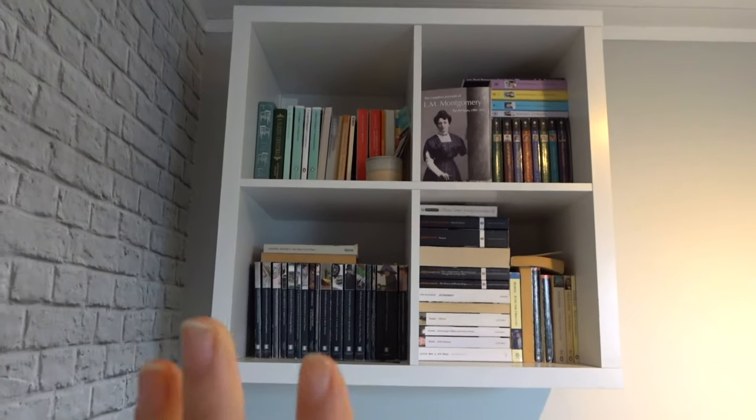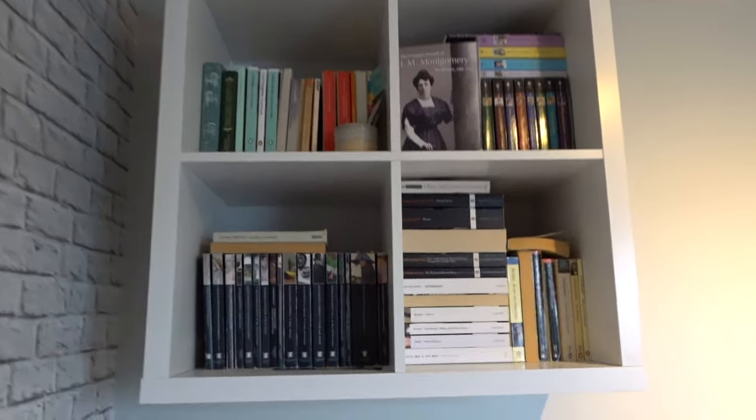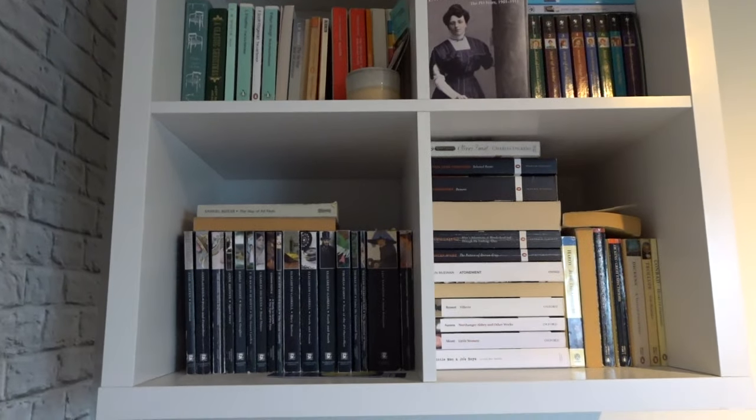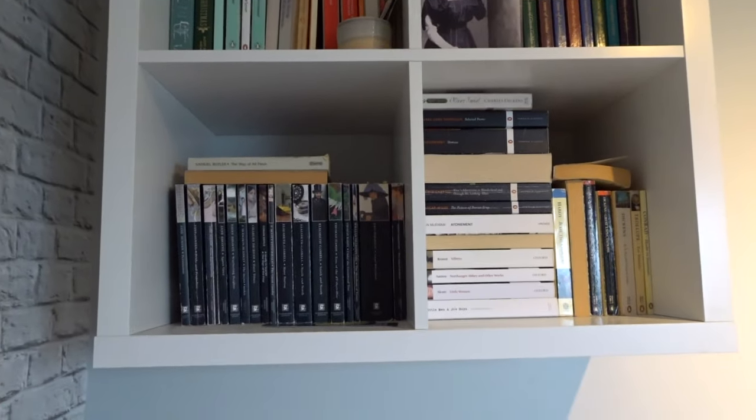Before I tell you about my plans, I just wanted to show you how I have my bookshelves organized right now. As you can see, I've got two of these floating cubes, and then I got a bookshelf over there. So this is the first cube, and this was the original, the OG bookshelf on which I had my first books. Back in the day, I had two of these cubes filled, and the others were different things because I didn't have a lot of books.